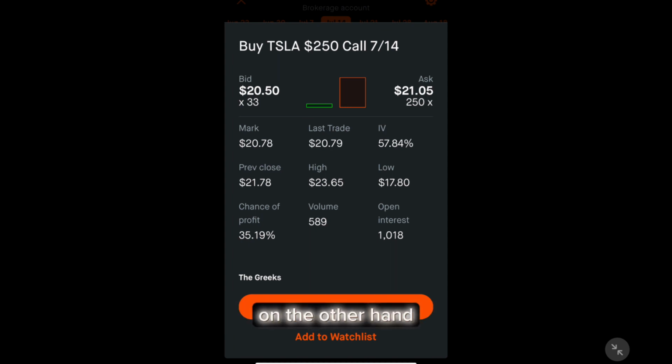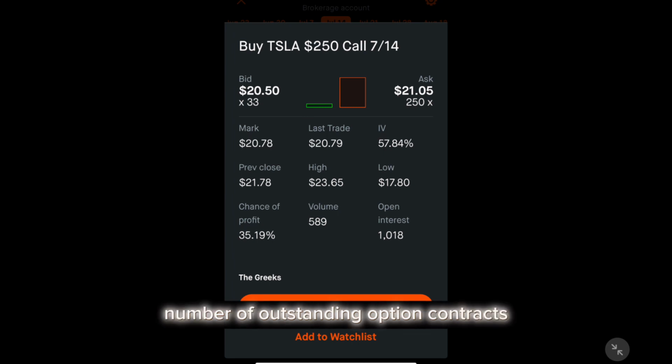Now, open interest, on the other hand, represents the total number of outstanding option contracts that have not been closed or exercised. It's important to know the open interest before buying a contract because it provides insights into the level of market activity and potential liquidity.